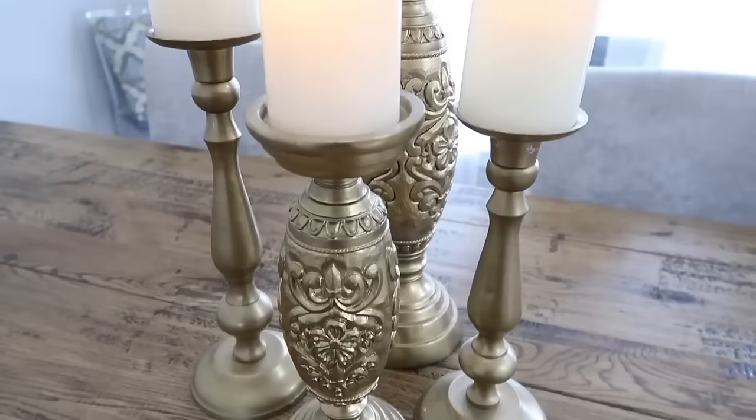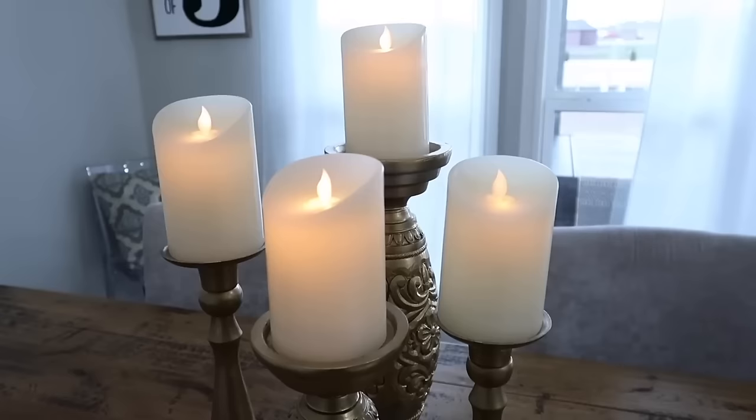Okay, and here are how the candles look inside. I think they're gorgeous.